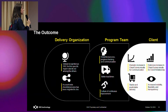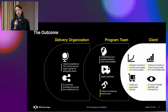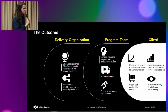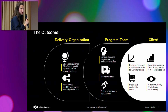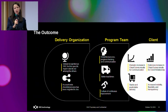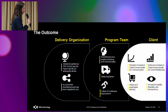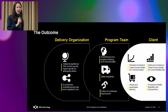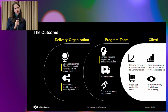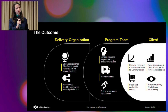For the program team level, I have no doubt in saying that this has really brought a simplified process, progress tracking, and communication. The time has proven that as a result of that we do have better lead times. And finally, I'm really happy to say that we have managed to create a culture of continuous improvement, where each team member is empowered to highlight their potential improvement points.